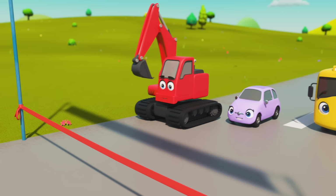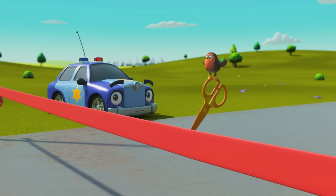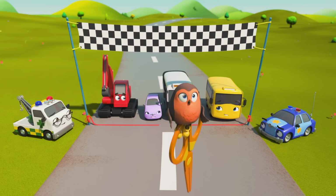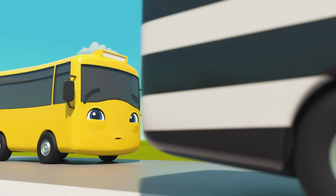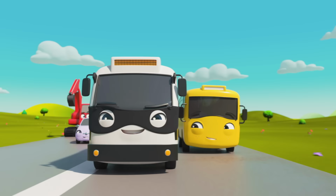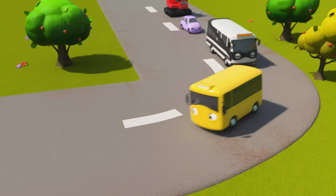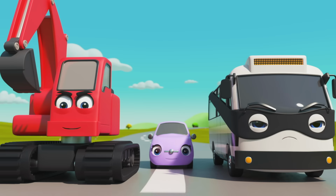Digley, Scout, and Buster are going to race to see who wins the cup. Oh, Bandit is racing too. Ready? Steady, go! And they're off! Buster's driving as fast as he can, and his wheels are going round and round. Bandit's in the lead, but Buster is passing him. Hooray! Buster's in the lead! Everyone is driving really fast. Look out!